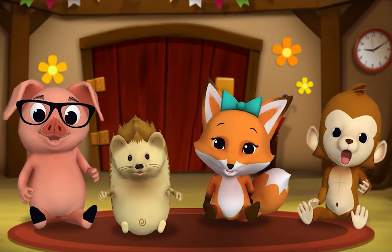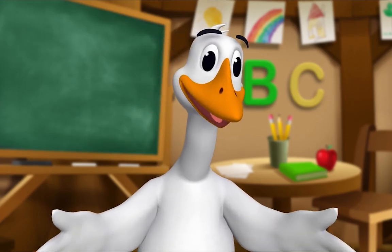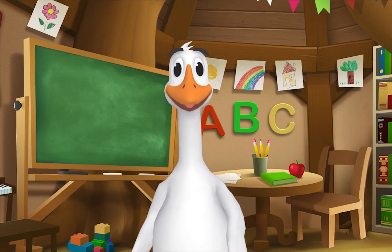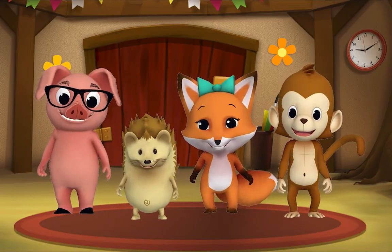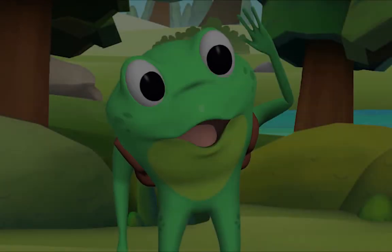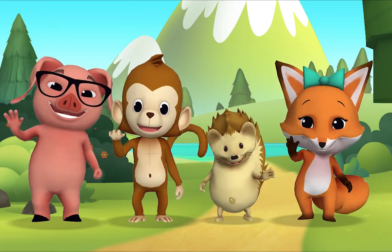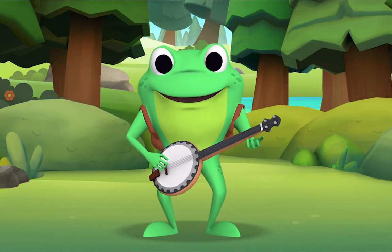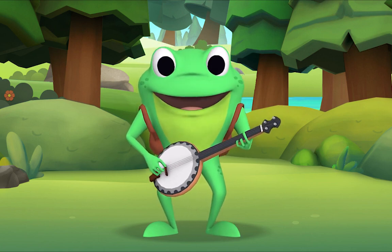Thank you, Mr. Goose! Thank you for reading with me. Kids, it's time for a sing-along with Mr. Frog! Yay! Remember to say hello when you see him. Hello, kids! Hello, Mr. Frog! Let's sing Wheels on the Bus.